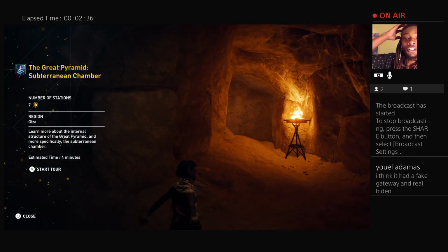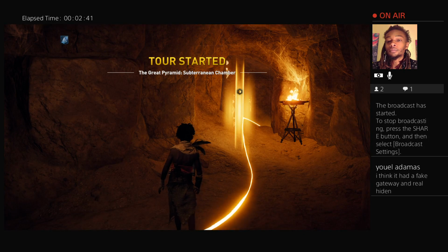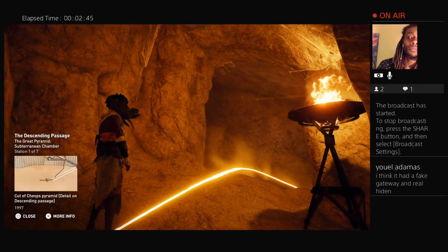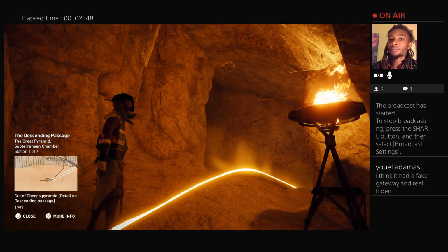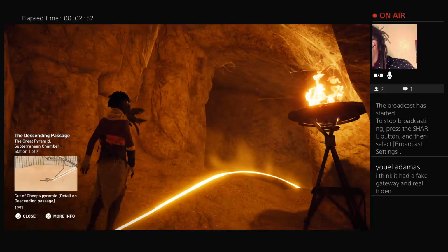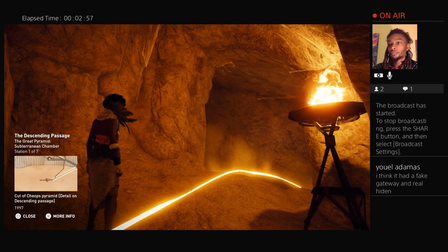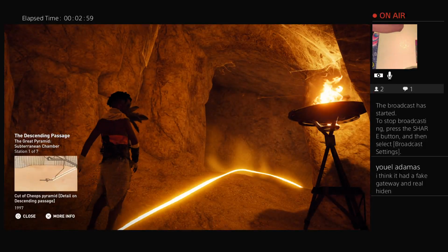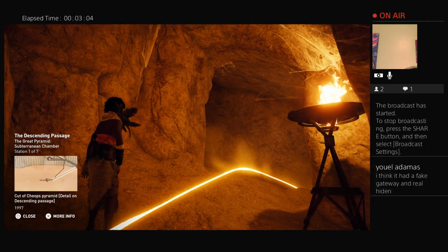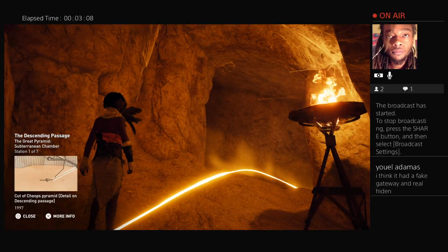There it is, subterranean chambers. Tour started. The Great Pyramid, subterranean chamber. From the original entrance of the Great Pyramid, there is a passage leading to the subterranean chamber. Its walls were carved out of the existing rock of the plateau and then covered in a fine, unmarked limestone. The descending passage has a steep 26-degree downward slope. Narrow and with a low ceiling, this pathway is long and challenging.